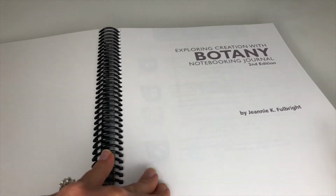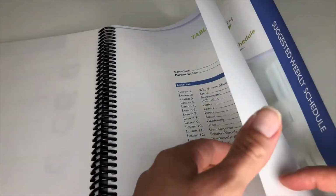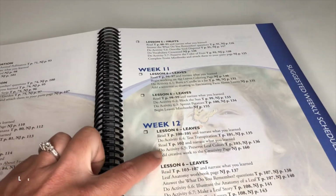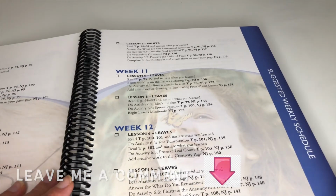This is for the older children who are proficient writers and readers. And so it goes through what the child can expect so that they can see, hey, I'm going to be learning about this. It has actually like lesson plans written out for you. So see, suggested weekly schedule.